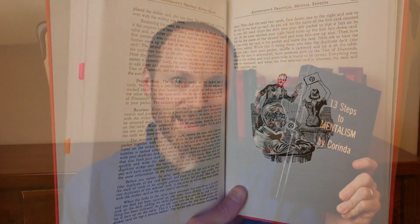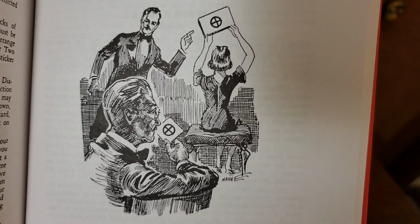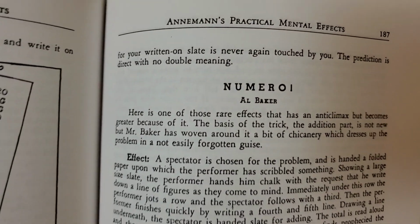The 13 Steps, although it's labeled that it was written by Corinda, there are a lot of rumors that it was written by David Berglass, the famous mentalist from the UK. And Annemann, well, he needs no introduction. Practical Mental Effects is in fact a posthumous publication of the best of the Jinx by Annemann's friends after his untimely death. You will find so much great mentalism in this book, and I would consider this to be more of your source for tricks that will probably need some updating, and the 13 Steps to Mentalism is far more of an encyclopedia of different tools and techniques that you can use.